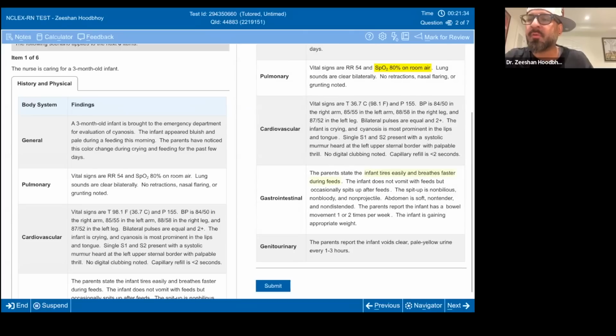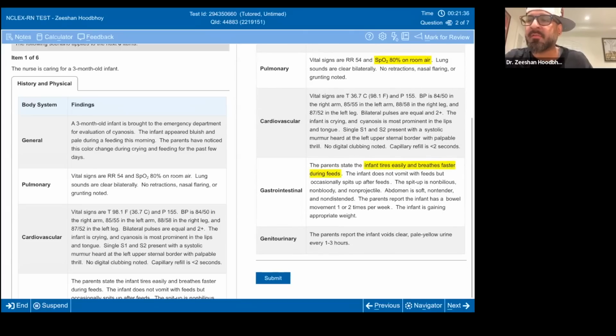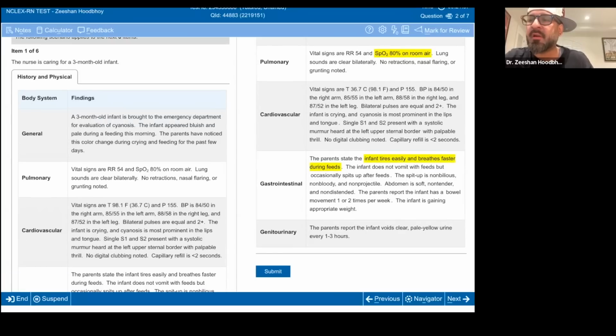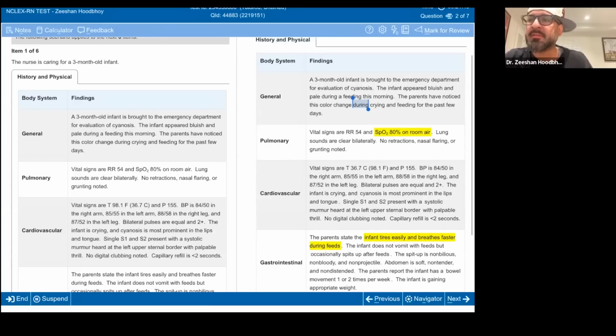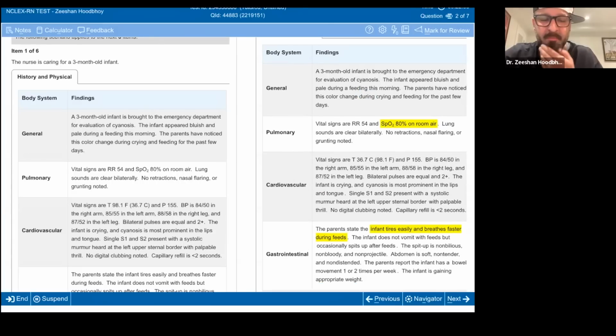So let's go through all these. Okay, infant tires easily, breathing faster during feeds. Infant does not vomit, spits up non-bilious. If you notice, if I try to click on other things, it doesn't allow me to. But cyanosis is most prominent in the lips. I'm going to use my finger instead of the Apple Pencil. So these are things that we're worried about, right?